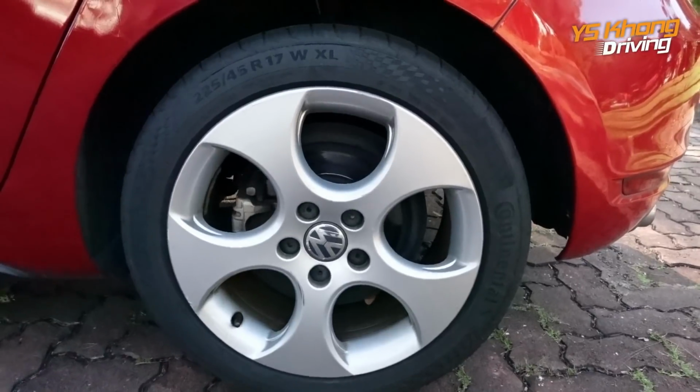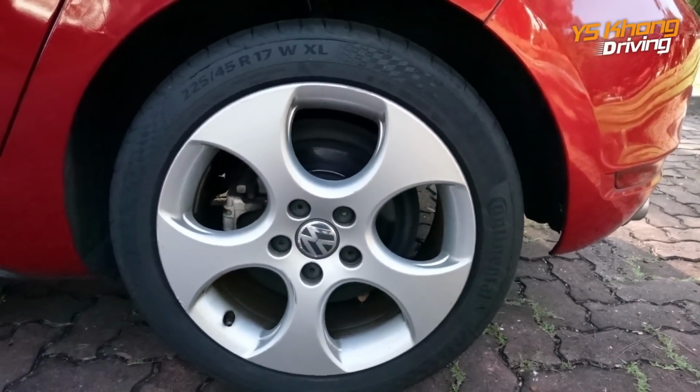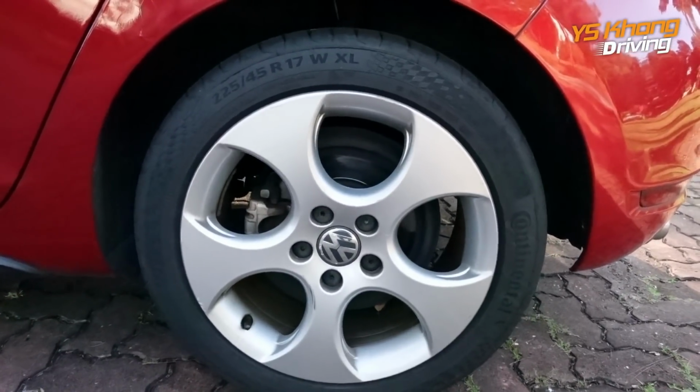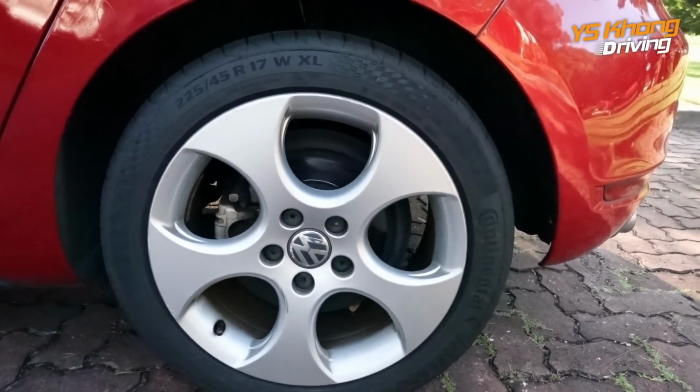The rear disc has gone a little bit thinner, and therefore the next time I change brake pads I probably have to change the discs. And this is also the second set of disc pads in 11 years.